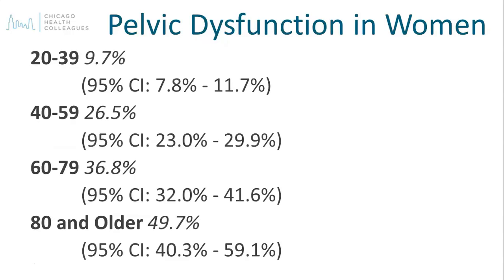Additionally, pelvic dysfunction is not solely an issue of age or aging. Women between the ages of 20 to 39 had a roughly 10% rate of pelvic dysfunction. From ages 40 to 59, it was 27%. Aged 60 to 79, roughly 37%. And then women 80 and older had a roughly 50% rate of pelvic dysfunction. And again, this was urinary and bowel only. These two studies were not looking at pain.